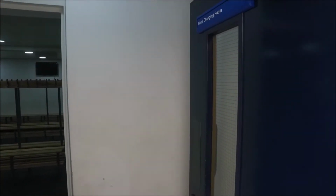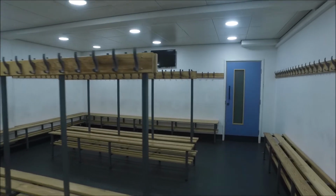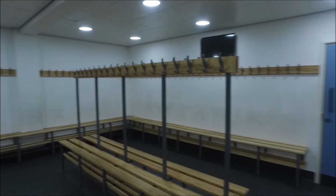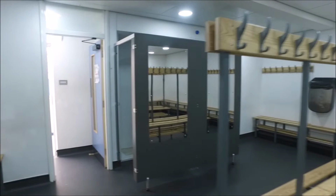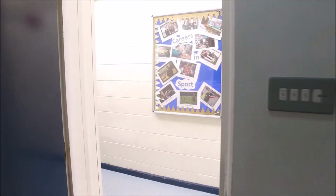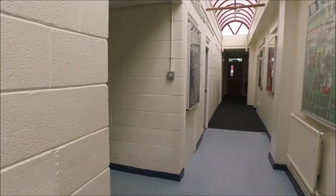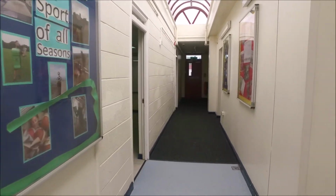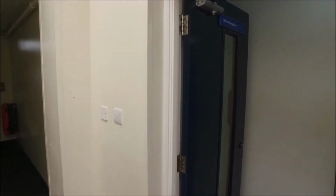Here are the boys' changing rooms, where you will be registered and change into your MSJ PE kit before the lesson starts. Further down this corridor, we have the exact same setup for the girls.